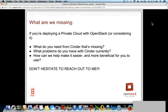In terms of what we're missing, I just wanted to put this slide in here for folks. If you're deploying a private cloud with OpenStack, or you're thinking about it or considering it, you've researched it, let me know what we're missing. If there's gaps, send me an email, grab me on IRC, whatever. Let the Cinder team know what problems you might have, how we can make it easier and more beneficial and help you get started with using OpenStack. Or if you've already started, how we can make it better for you. We're always open to feedback. We don't get enough, in my opinion. I think we can always use more. So, next.